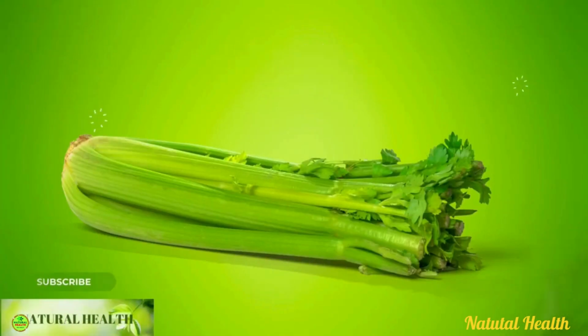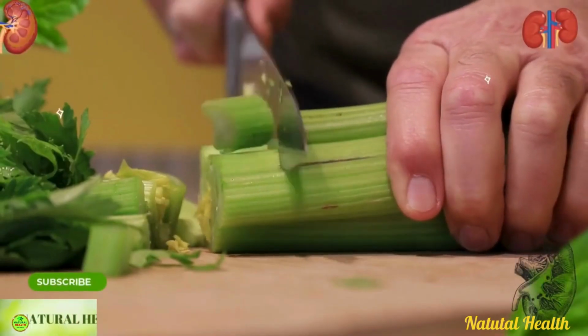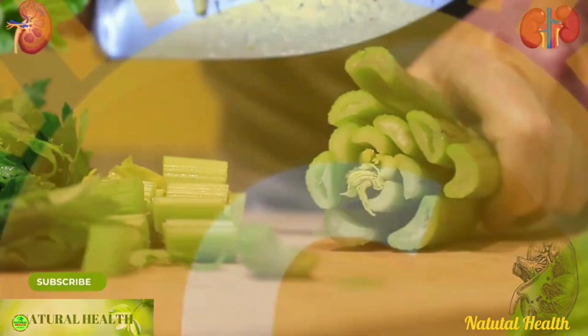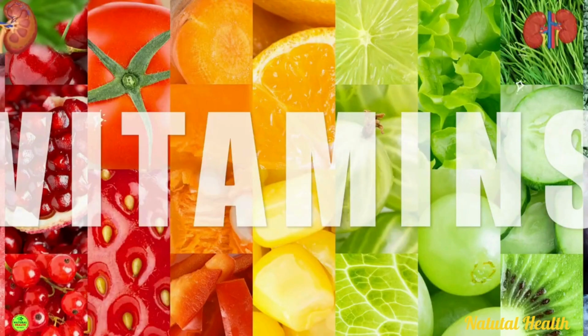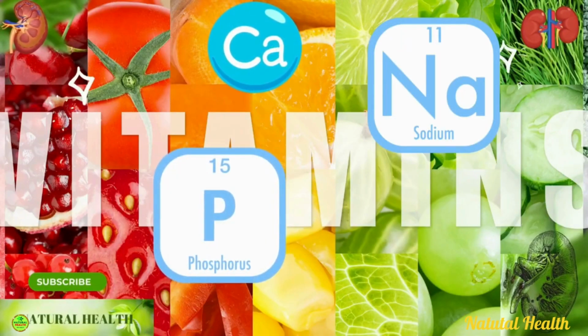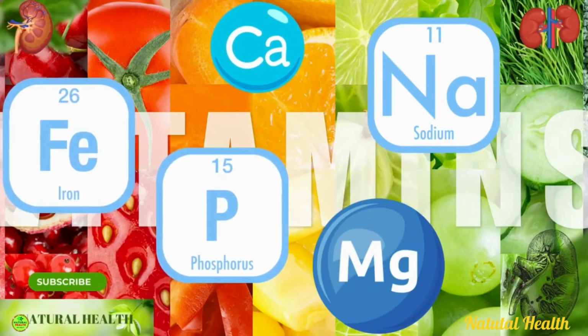Celery. Celery is a very rich source of vitamins and minerals. Celery is a vegetable that contains high amounts of vitamin C. Apart from vitamin C, it also contains sodium, phosphorus, potassium, calcium, magnesium and iron minerals.